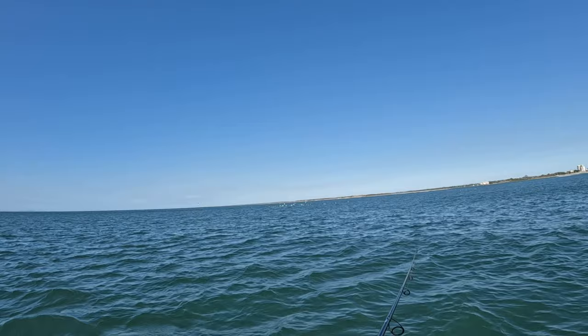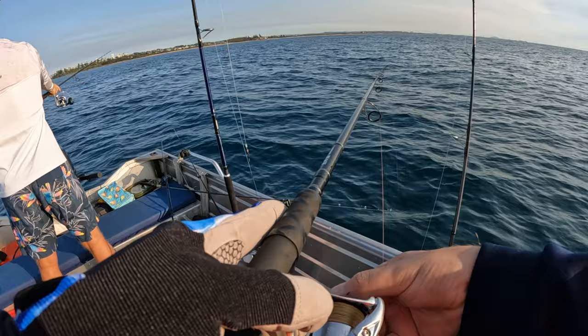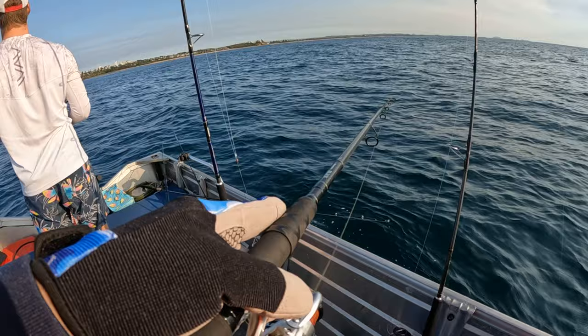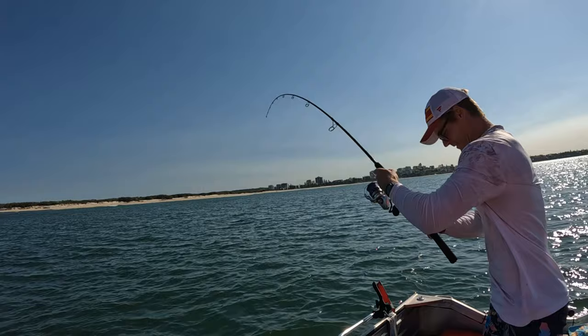Oh yeah, there's some hitting over there too. We were flicking plastics and little slugs, and then one lonely plastic that was drifting out the back, which had about 20 metres of line spooled out and was just floating along the bottom there, got absolutely munched. Drifting plastic for the win. Drifting plastic. Come on. Drifting plastic for the win. I thought I got hit. Oh, that's so good.